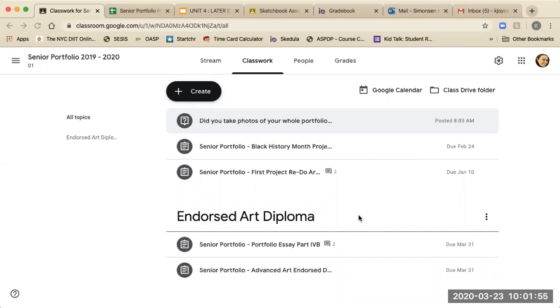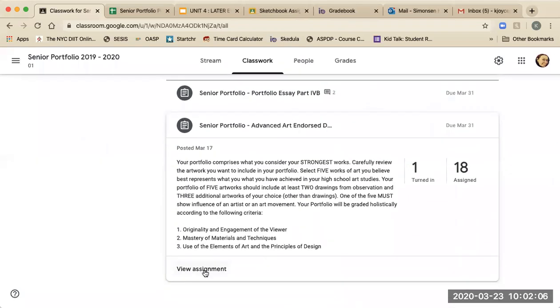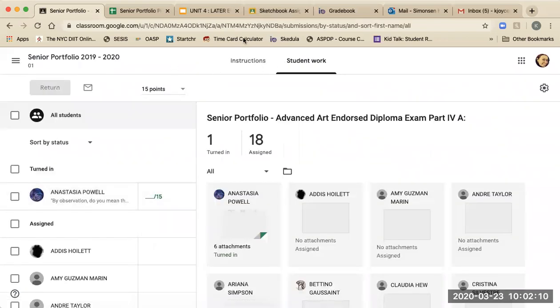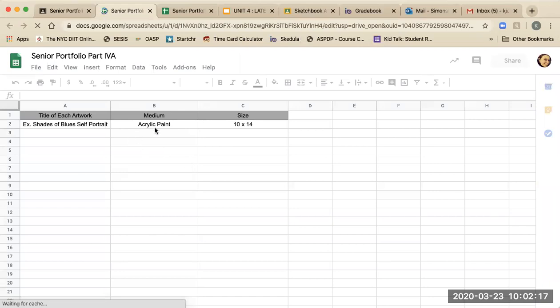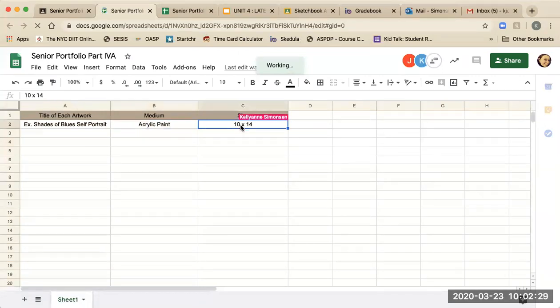Okay. Wait, so what's the other one that you posted on Google Classroom? Well, I separated them. The first one, down below, is where you hit view assignment. Hold on, let me move you. You download this Google Slide to your computers or your phones, and then you type in your 5 artworks here. The medium is the type, like color pencil or acrylic paint, and then the size of your artwork if you remember. If you don't remember the size, it is fine. So this first part is just giving a title for each of your artworks, the medium, and the size. You download this, fill it out with your 5 artworks, and then turn it in.